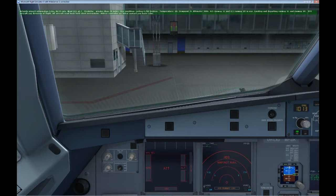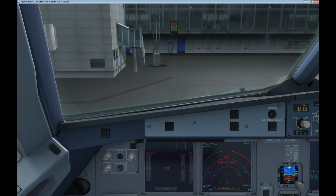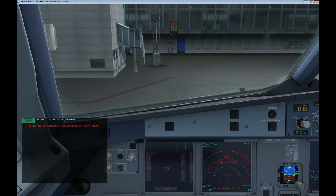Okay, so winds from 15 at 7 knots, that means runway 01 takeoff, clouds broken at 4,700 feet, temperature 10, QNH 1018. Let me tune the baro setting. 1018. There we go. Next is time to contact Arlanda clearance, and that's on 121.825.